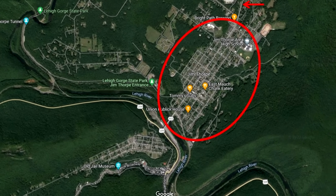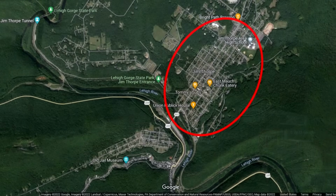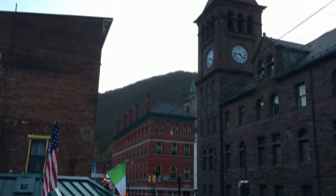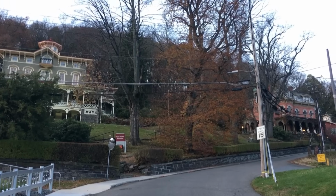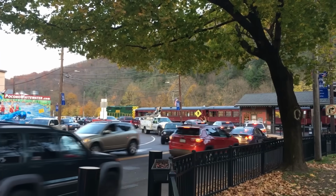The main part of town is actually the west side of the river, with another large residential area on a mountain ridge here. But then, packed in the tiny valley here, is downtown, and that is where you find all the surprisingly grand buildings and the main attractions, shops, restaurants, museums, and hotels in town. This area can be packed, especially in the summer, with farmers markets, bike rentals, and people walking about.